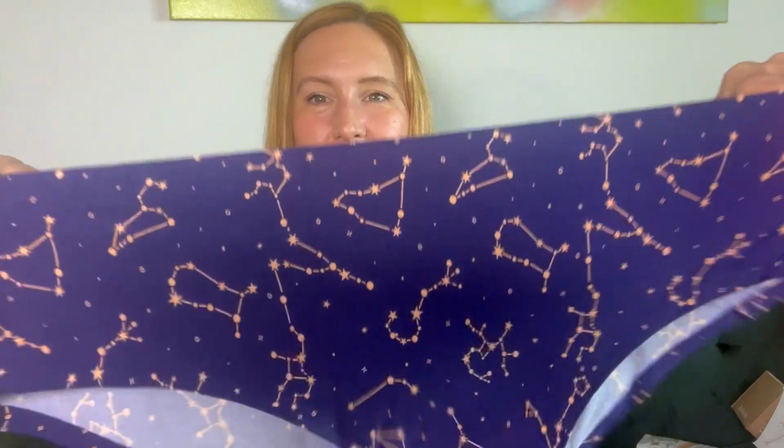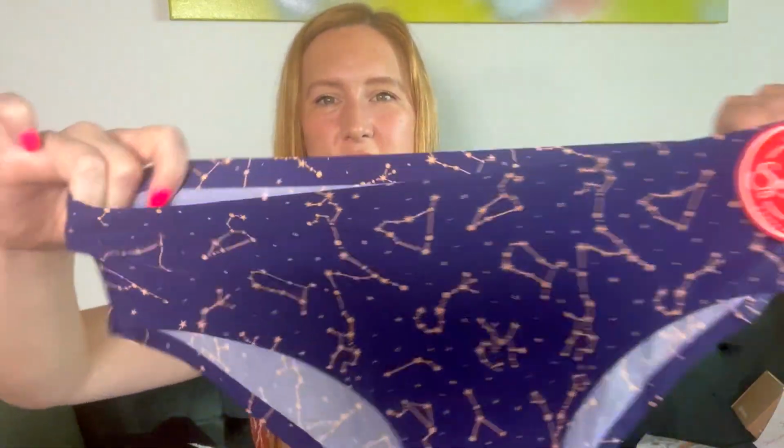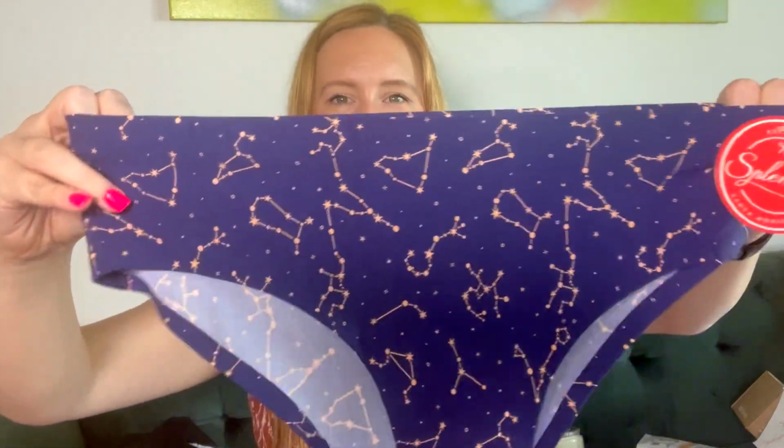So you have it wrapped up in this tissue paper. Oh my gosh, one is so me. I'm so excited. Okay, here's just a little quick look. We're gonna start with the one that's so me. There's constellations on it. If you guys don't know, I'm a tarot reader, astrologer. I love astrology. Oh my god, and it's so soft. Look at this. It's super stretchy, like a no-show type cut.